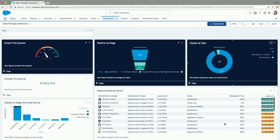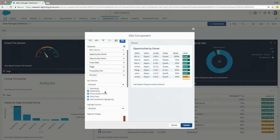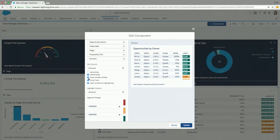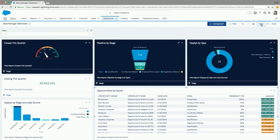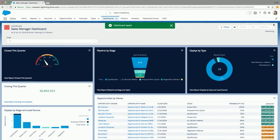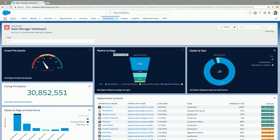In addition, the lightning tables, remember you can add up to 10 different columns in a lightning table now. They now have these options to show chatter photos, show totals for any numeric fields that you display, and apply conditional highlighting so that you can specify highlighting certain values. And then I can apply that, save it. And so now when I run my report, I can highlight certain components using that theming and also use different color palettes.